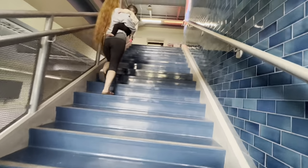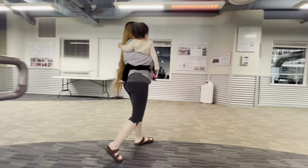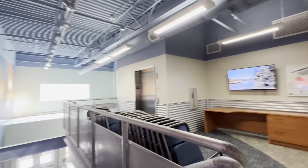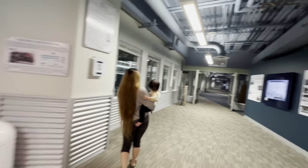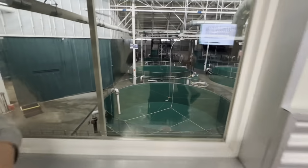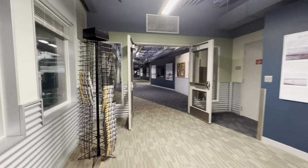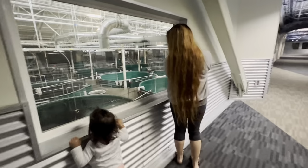Pretty nice design in here. I'm about to go up this stair. Hey, thank you, Grace. Say hi. All right, let's see what's up here. Long, dark hallway. Check that room. All got delivered. No fish in there. Is there fish in there? Yeah.